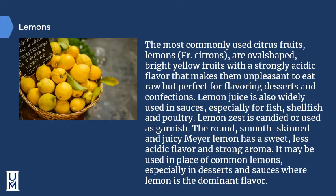The most commonly used citrus fruits, lemons, are oval-shaped, bright yellow fruits with a strongly acidic flavor that makes them unpleasant to eat raw, but perfect for flavoring desserts and confections. Lemon juice is also widely used in sauces, especially for fish, shellfish, and poultry. Lemon zest is candied or used as garnish.